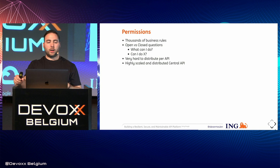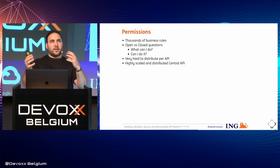Those are of the form, can I do X? Can I transfer 5,000 euros from bank account 1 to bank account 2? And that's usually a very simple answer to a question within a single API. But questions about what can I do in general, you need to have multiple APIs involved with that because there are multiple features. So because of that, this is very hard to distribute per API.